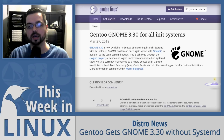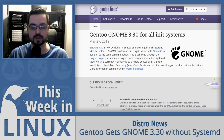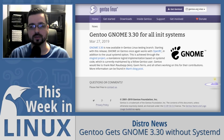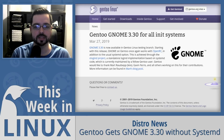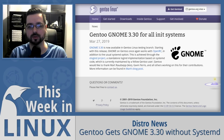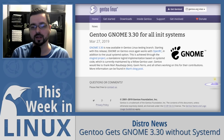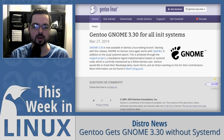So that's pretty cool. I don't really care about whether it has systemd or not. I'm actually perfectly fine with systemd, but for those who are trying to keep a systemd-free system, the Gentoo developers give you the opportunity to do that. The developers have managed to use OpenRC, but in theory it could work with any init system if you wanted to. So far, the popular Gentoo init system is OpenRC, and that's what it uses in this. It's also interesting because they have the eLogind project as a logind implementation independent of systemd, which required updates for getting the desktop working with GNOME 3.30.